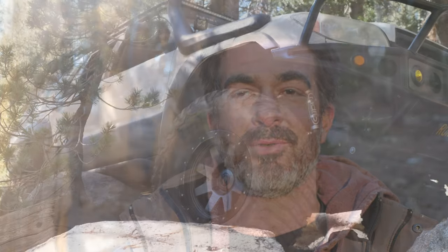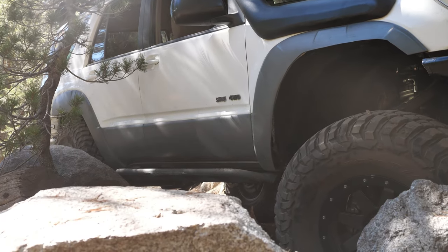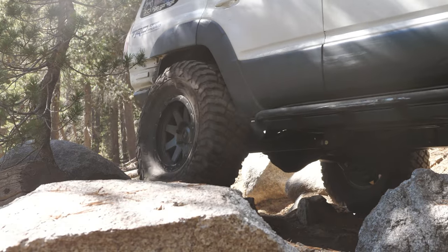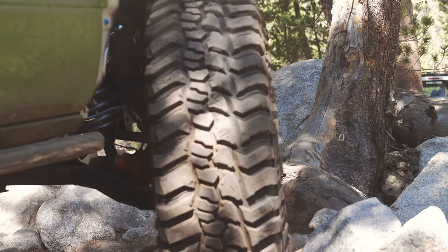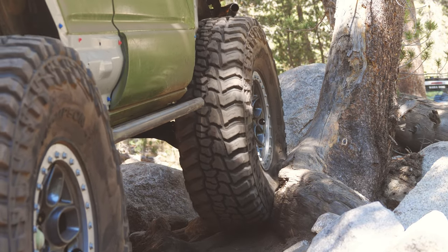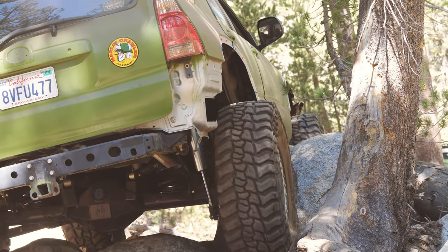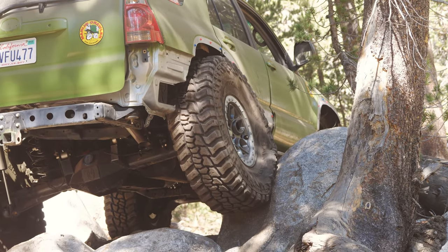I'm Alex. I live in Altadena, California. I have a 2003 Toyota 4Runner that has been slowly building since I got it in 2012.